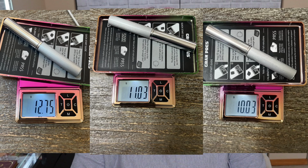This weighed 2.75 grams of product when we rolled it in. It weighed 11.03 grams of product last month, and this month it weighed 10.03 grams. So exactly 1 gram was what remained month over month above the metal piece here for me to use. When it became flat and I couldn't get it on my lips anymore without putting my finger into it and digging it out, I think I did that like twice, and I was like, screw that, I'm done.